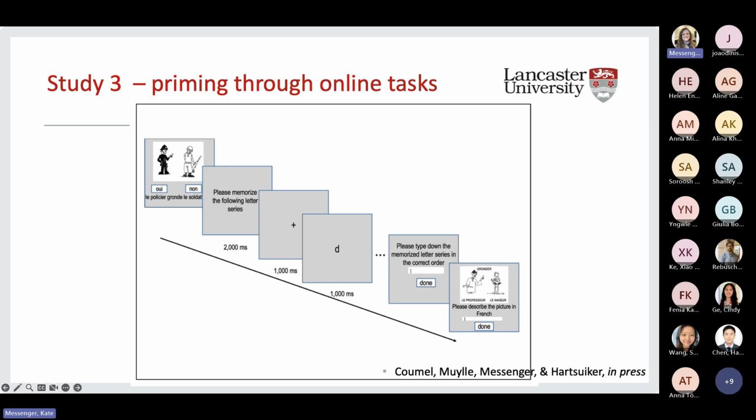So what happened is they were presented with a prime, so a picture of an event and a sentence describing it, either an active or passive, and again asked to confirm whether or not it matched, as a kind of keeping people paying attention. Then they were given the memory task, which was a digit span task. So they were asked to look at a series of letters, memorize it, and then write it down. And then they described the target picture in a box.